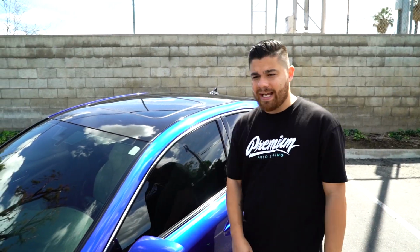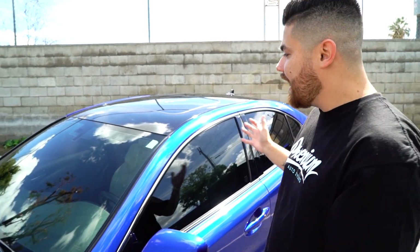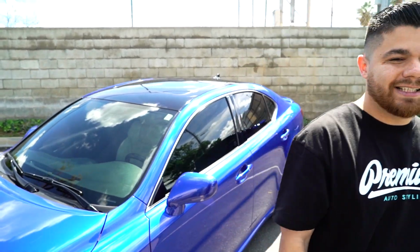He actually brought me an IS 250 3 years ago. He still has the roof wrap on the car, but he brought it over, said, hey, you guys did my roof wrap 3 years ago. I'm really happy with how it held up, and I want you guys to do it again. This time he brought the ISF to us. Beautiful car. Get some cinematics.